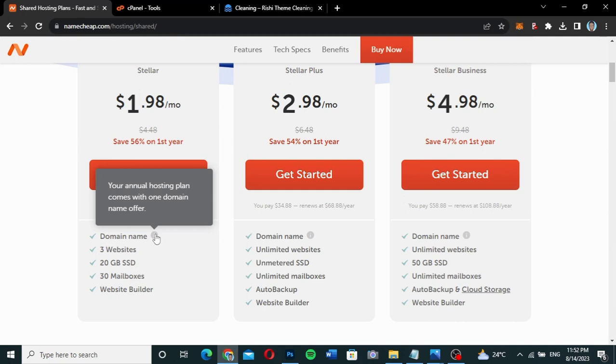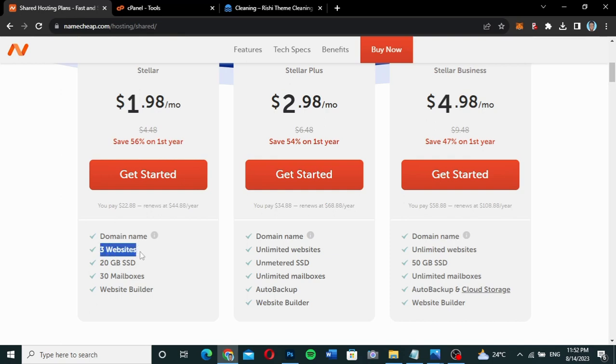Now, the one domain name offer, sometimes it is not the .com domain, maybe it is .xyz or website or whatever it is. Sometimes I even ignore these ones, but then you can also host 3 websites on your domain. You have 20 gigabyte SSD, you have 30 mailboxes. That means that you can create 30 different email addresses. And it also includes a website builder, which I haven't used before.